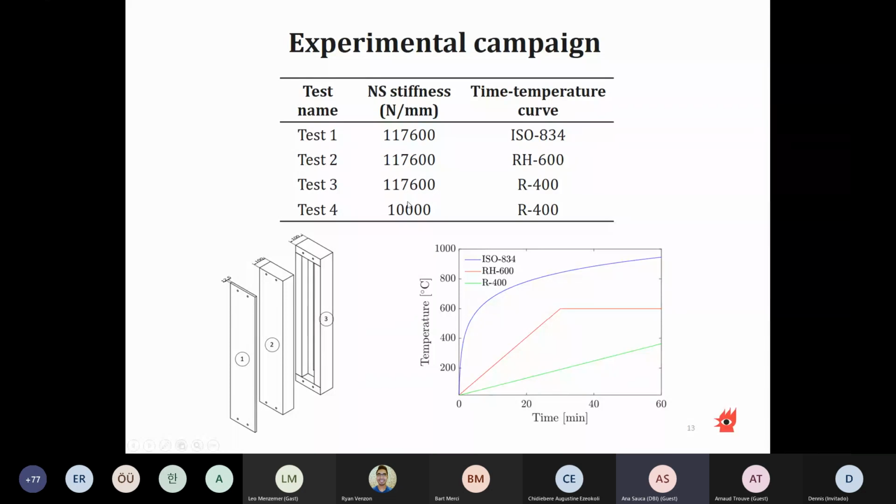But just to see how important the effect of the numerical substructure is, we also provided test number 4 with a different value, in order to be able to observe this effect.